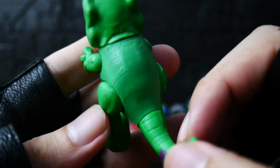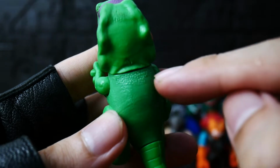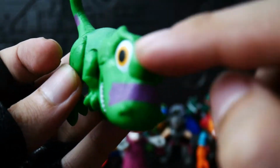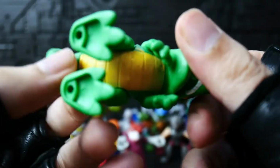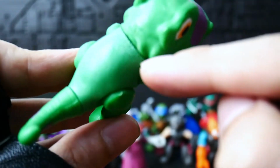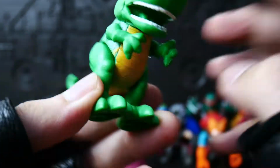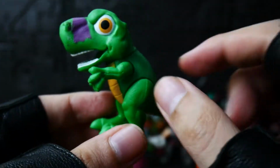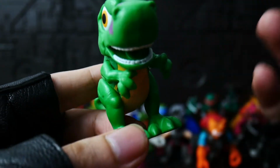I'm not sure whether you see it on camera, but there are actually small details all across, aside from the teeth and the purples. And then here, there are yellow parts. There are small details that are molded all across the body. So that's the T-Rex.